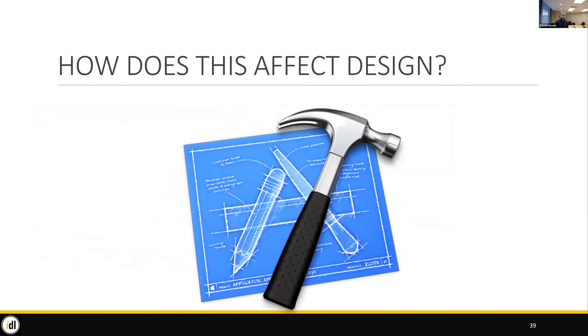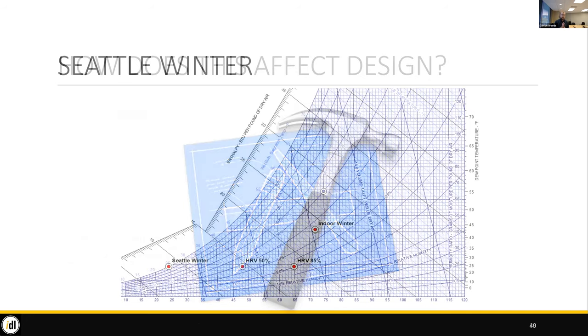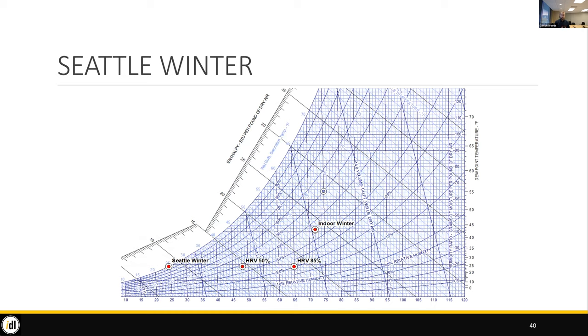All right, so how does this affect design? This is gonna be more specifically for the engineers right now. Looking back at our good old psychrometric charts, a Seattle winter. So design conditions for Seattle winter, what I was looking at on ASHRAE was, say, 25 degrees out. Indoors, we want it to be 72. And I'm just looking at sensible efficiency here, not latent. There's more to be said on that, but I probably won't go into it in this presentation.